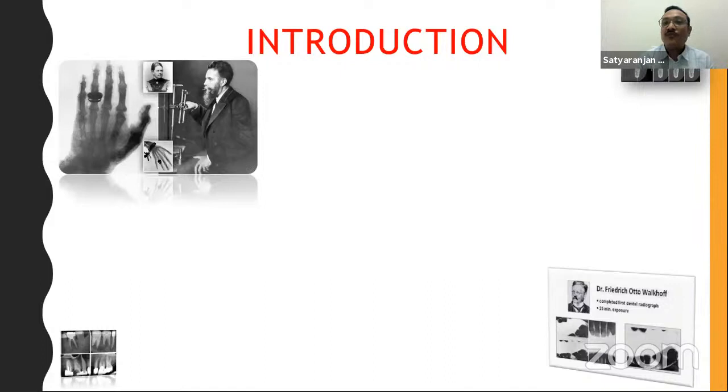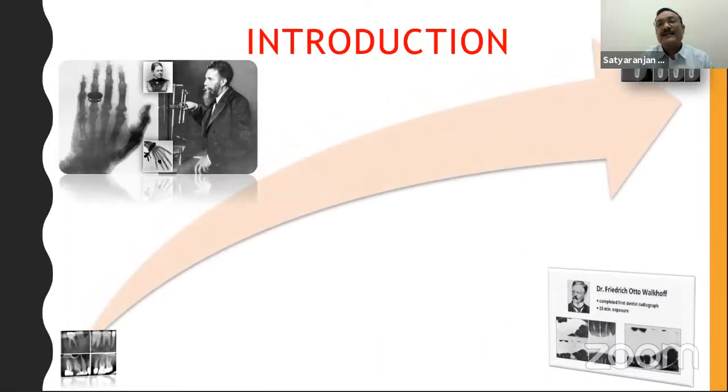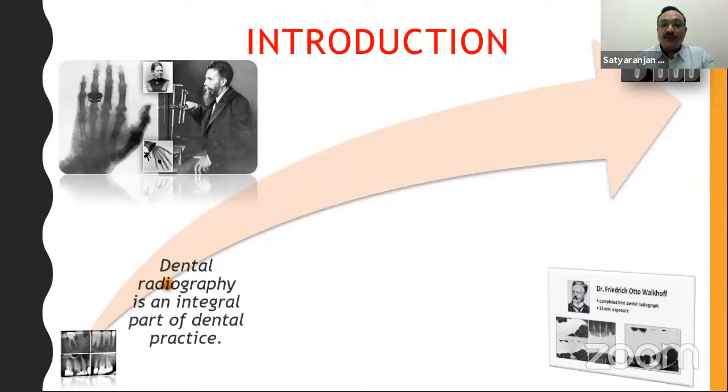Now we have moved from analog or film-based radiography to digital radiography. Though film-based radiography is still being practiced in many parts of India because it is cheaper, digital radiography requires some initial investment for the dental clinic. So I'll be covering both, or rather more on film-based radiography and some amount on digital radiography as well.